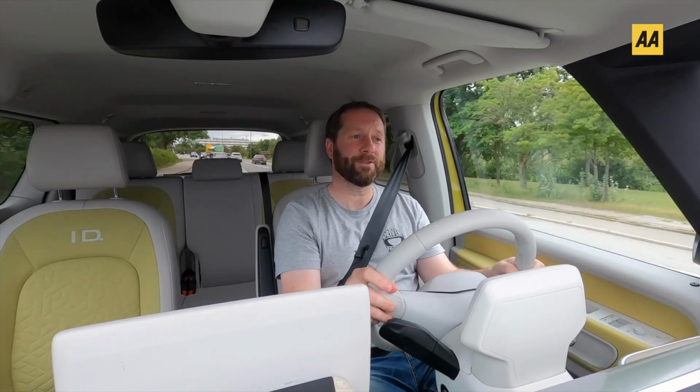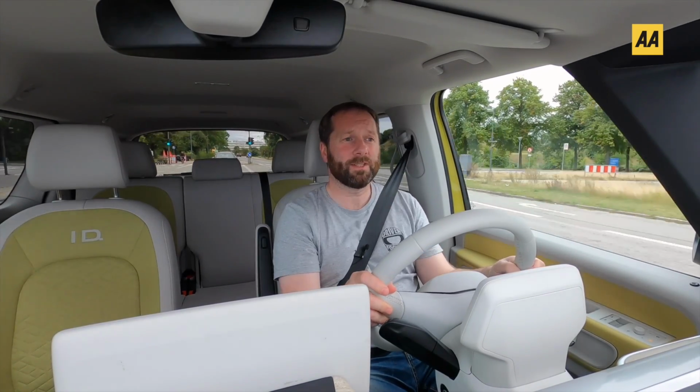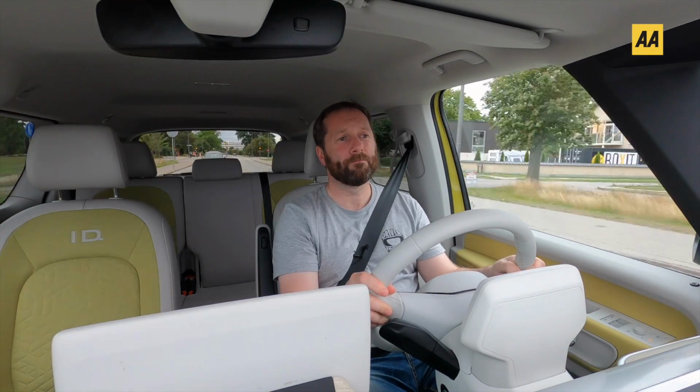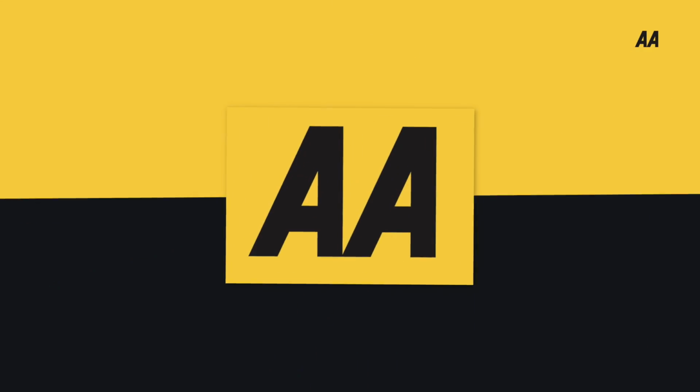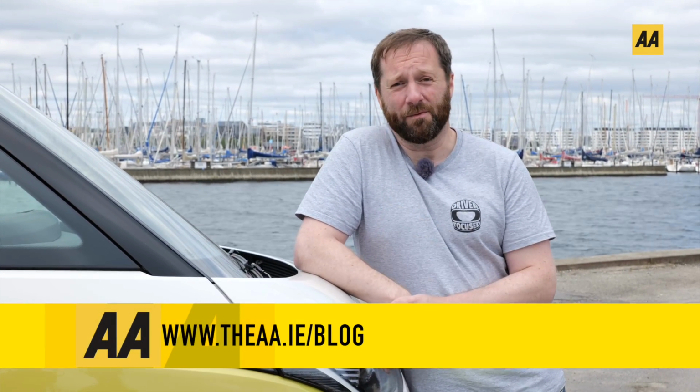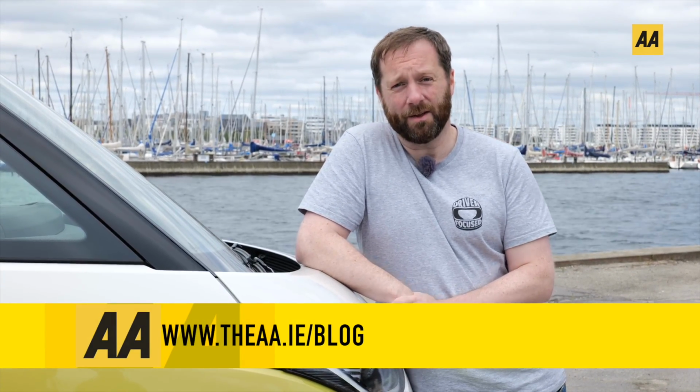It's full of character. People seem to love how it looks, and everywhere it goes it brings a smile to people's faces, in much the same way as the original microbus did back in the day. Volkswagen has absolutely nailed it with this car. So that's our first drive review of the Volkswagen ID.Buzz. If you want to find out more, head over to the AA website.